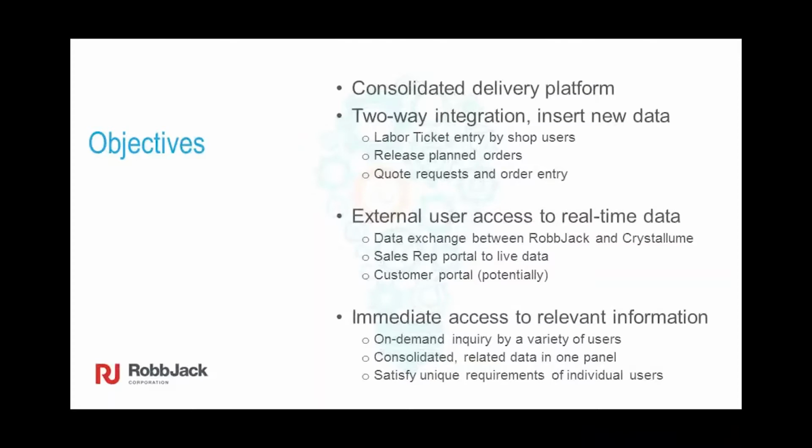External user access to real-time data. So we'll have the ability to do data exchange and mash up the data between RobbJack and Crystalline. Sales rep portal for live data, so they can come in anytime, not just on Mondays in an Excel file. Now they can log in and look at a specific account that they're going to today and see what's the history, are there any open RMAs that I'm walking into, and be able to call and figure out what's going on with the return before they get slammed by the customer.